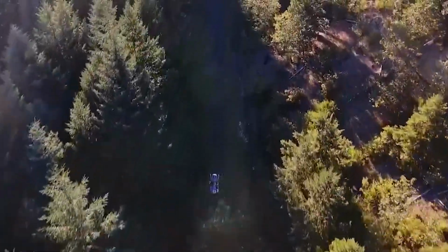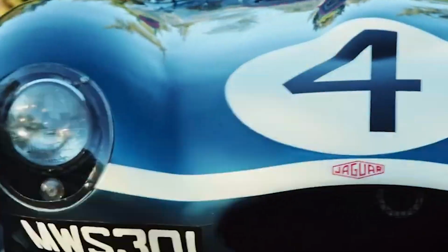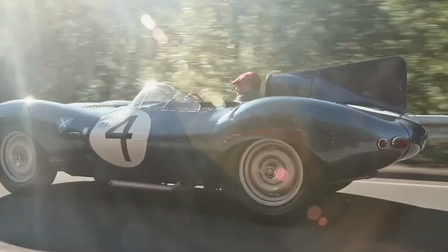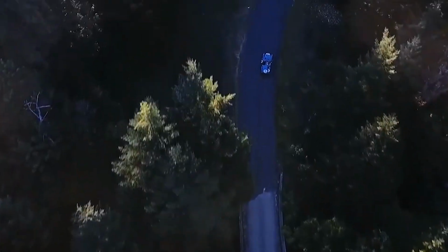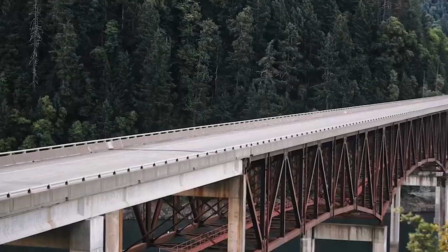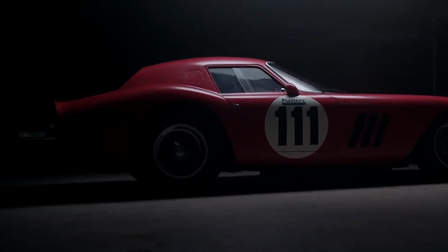The XKSS didn't just change Jaguar, it changed the entire sports car market. Suddenly, the idea of a road-going race car wasn't just a dream, it was a reality, and this cat was about to inspire a whole new breed of performance machines. Number 7. Ferrari 250 GT.